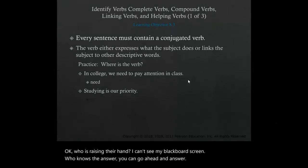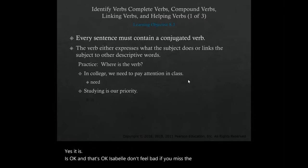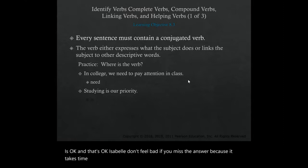Studying is verb. Okay, what's the conjugated verb? Is. Yes, it's is. Is, okay? And that's okay, Isabel, don't feel bad if you miss the answer because it takes time to understand subjects and verbs, okay? But is the verb, the conjugated verb here.